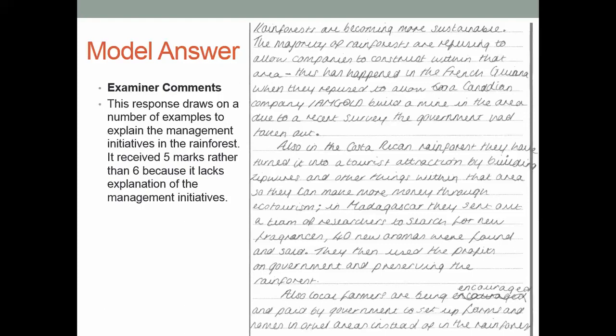You can see in this, the specific examples: you've got Givaudan, you've got IAMGOLD, you've got ecotourism mentioned in Costa Rica. You've got lots of different little pieces of specifics that are there to actually support your ideas. Okay, so that's one example.